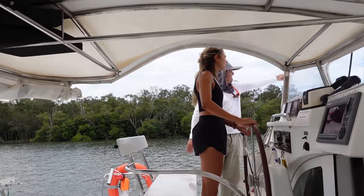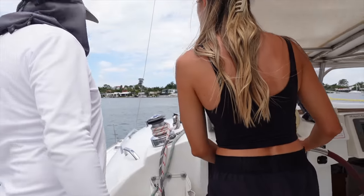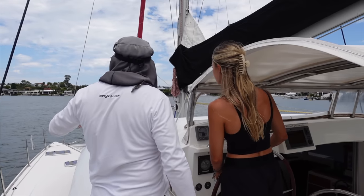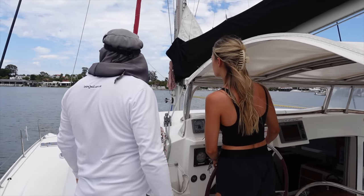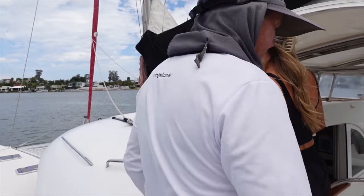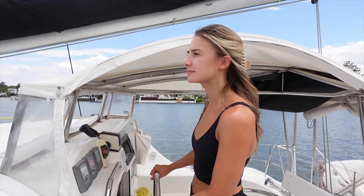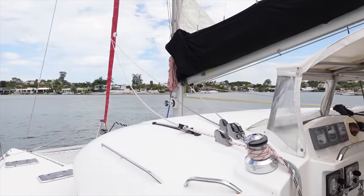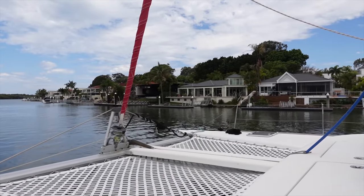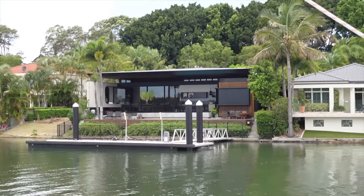Some more beautiful houses around. So Summer is at the helm. Summer's the captain now. Getting some great teaching here from Peter. Doing a great job. That's right, yep. Looks good, Summer. Eyes ahead, please. Check out this house here. Beautiful design. I love the architecture of that.